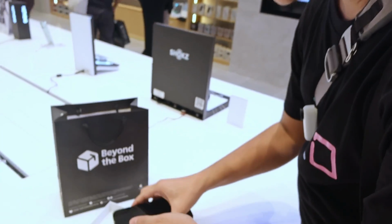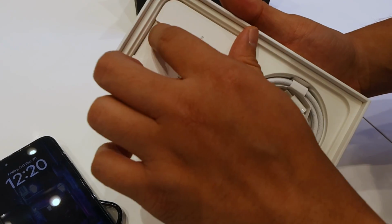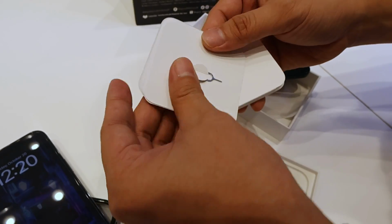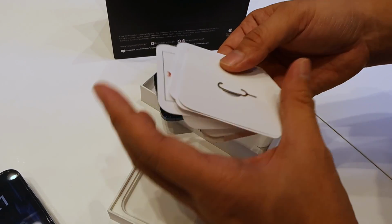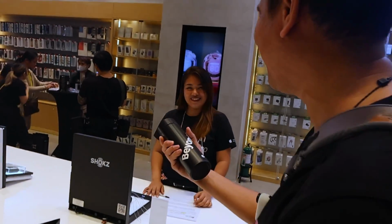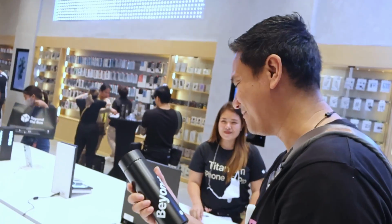And apart from the iPhone, you get also the braided cable. Siyempre walang kasama dito na charger as usual. But also you have the SIM ejector tool, plus the stickers, plus a few other things inside. Ito may surprise. Oy, may surprise! Thank you very much, ate! May Beyond the Box na.